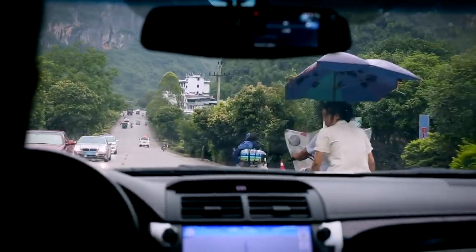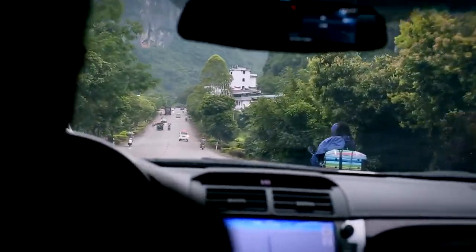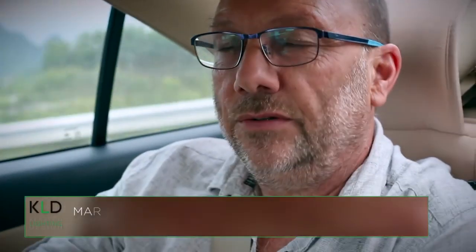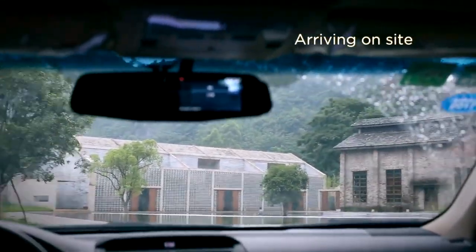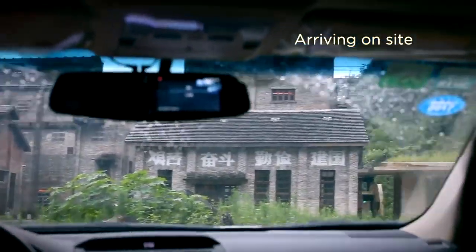So, here we are on our way to Klaasen Yangshuo. We're here because of the grand opening. After nearly 4 years of design works and many meetings and installations, it's D-Day. We're going to do some final testing and commissioning. And then on Saturday we've got the opening.